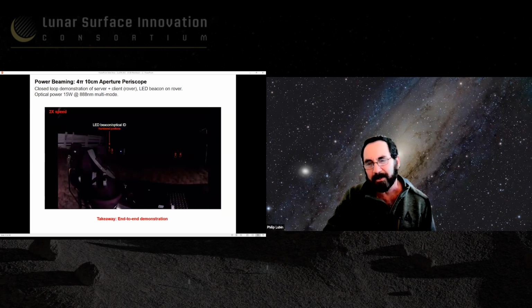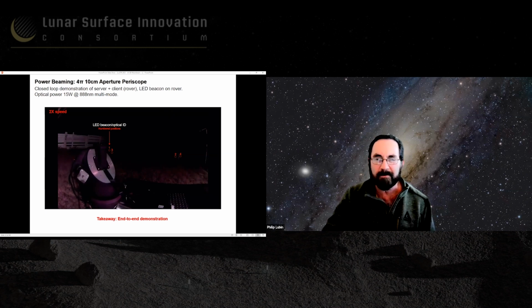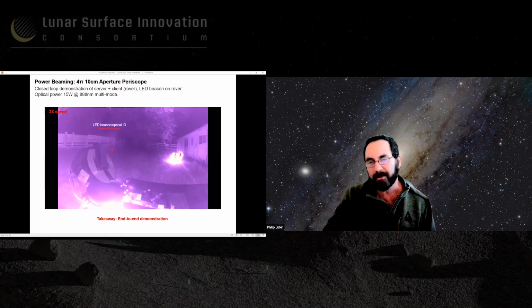outdoor area. And you can see the rover moving over the side. The camera picks up the rover and then we'll lock again onto the target. Okay, so you can see it being blasted at that point.